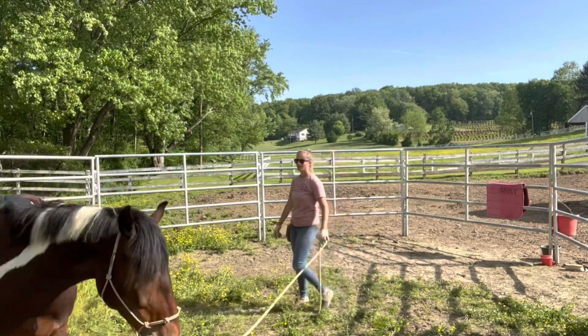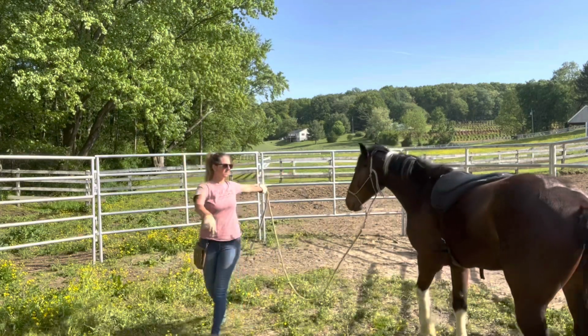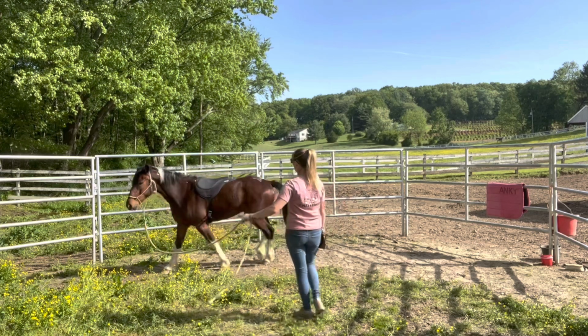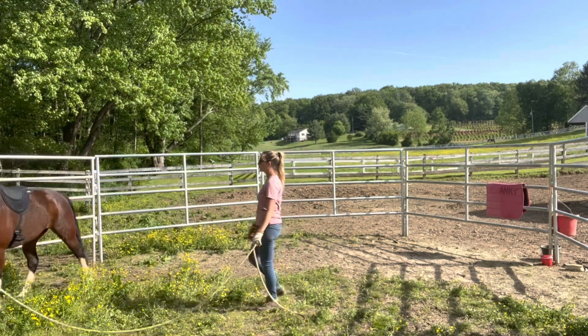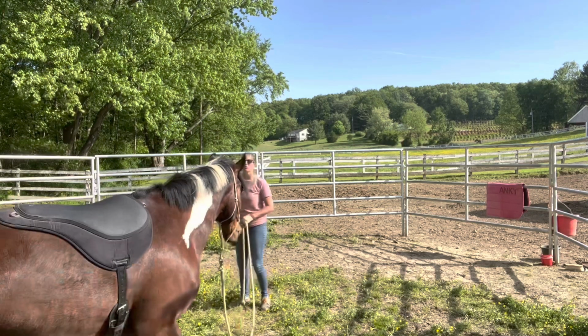And out he goes. Again, really relaxed. Very trusting. Not sure. What do you want, Mom? You've wanted me to always come to you. Now you want me to go away. So he walked around really nicely for me and stopped.